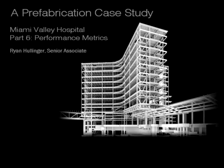There are quite a few metrics that we're tracking on the project. The prefabrication effort itself is intuitively exciting to people, but we want to make sure that we bring real numbers that get at the value we're getting out of this process. Value for us as designers and for the owner and for the builder.